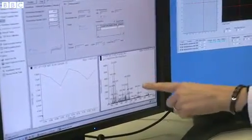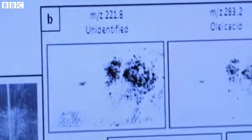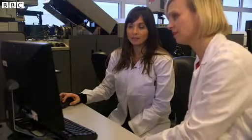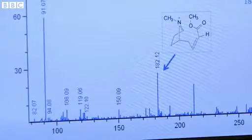This was a crime scene mark found on a laptop, and so we analysed it, and this is a software that enables you to see the molecules distributed on this particular mark. And what we think it is here is cocaine, because the weight, or the mass to charge more technically, would correspond to that presented by cocaine.